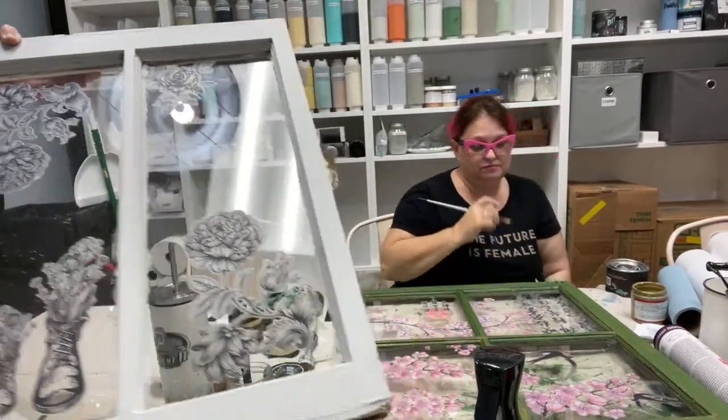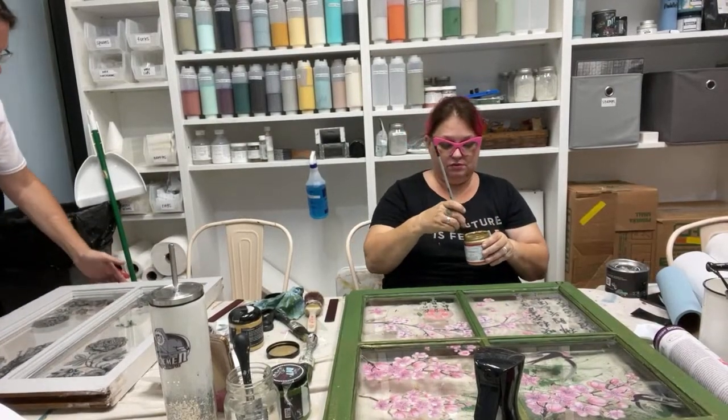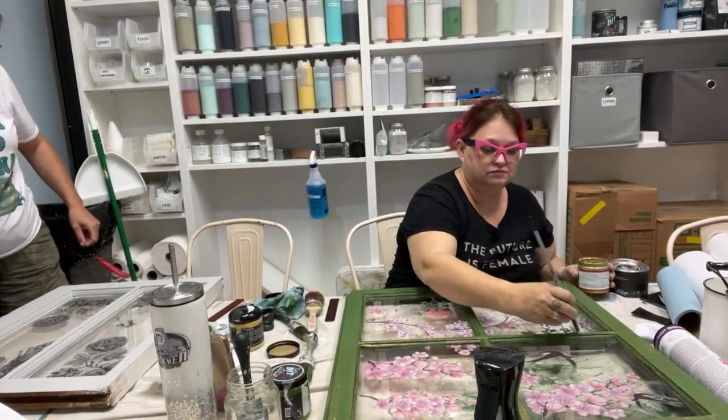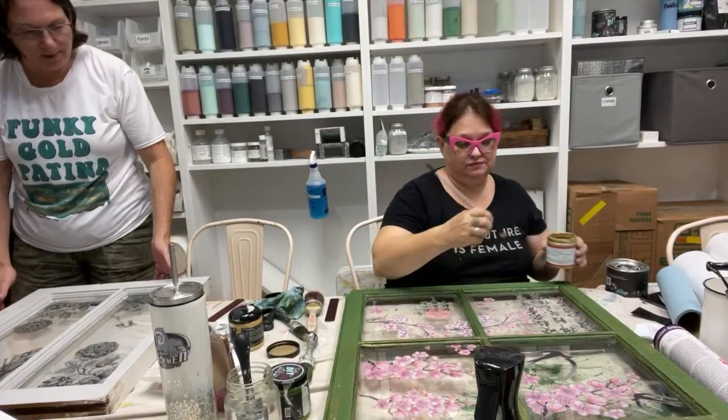I feel like I need color or something. I mean, I think the black and white is really cool. I don't even know. But I do need to clean up the edges or something. It's a little messy.